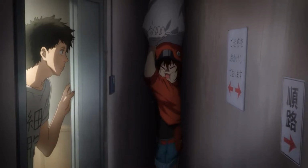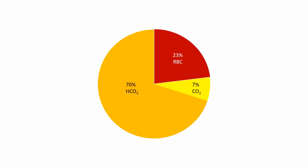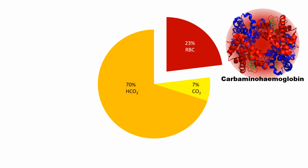Capillaries are extremely thin, requiring red blood cells to squeeze from a biconcave shape to a bell shape. The walls are 1 cell thick for easy diffusion of materials. Waste is dissolved in the blood, while carbon dioxide is transported through various means. 23% of carbon dioxide is transported by red blood cells in the form of carbaminohemoglobin, which gives deoxygenated blood a dark red color, not blue.